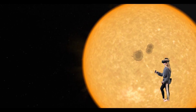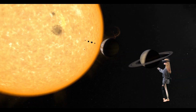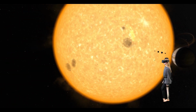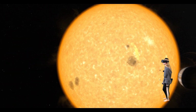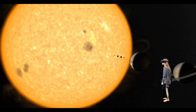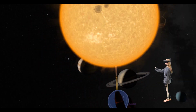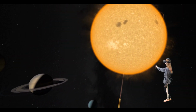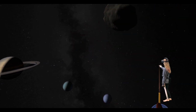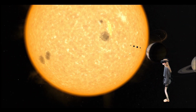The Sun is made up of 70% hydrogen and 28% helium. The Sun is about 109 times wider than our Earth and is 330,000 times as massive. The Sun also has something called sun flares, which is when the energy of the Sun explodes and is released. You can see the sunspot, which are areas of the Sun that are cooler than the rest.